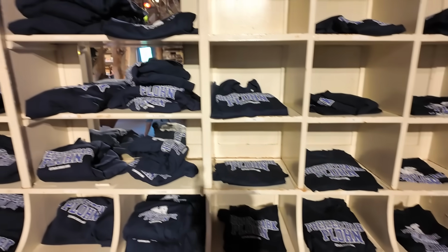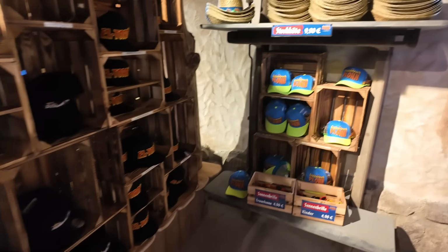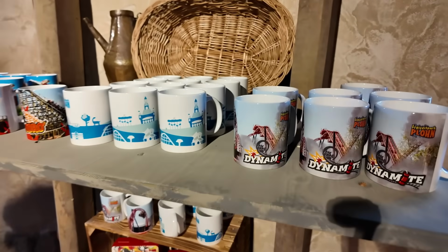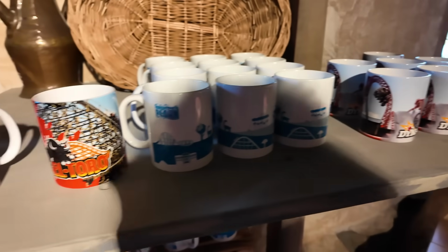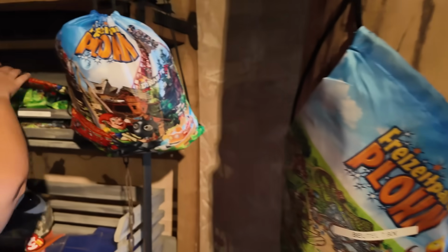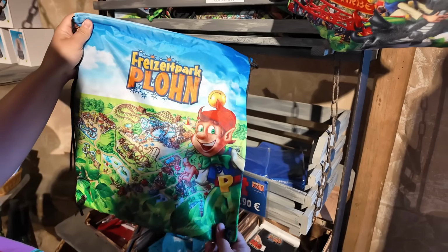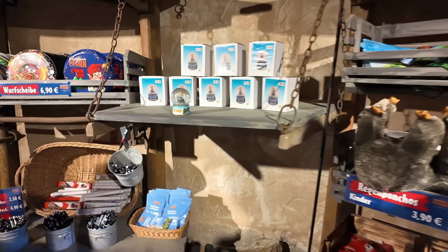Oh, fantastic! Some of the hoodies and merch. That's good for €10. We are snapping that right up. Merch is pretty good. Dynamite here. I like how it's an actual picture of the ride on there. That's quite nice. The same for Toro. And then you've got the Freizeitpark Plohn one just there as well. The bags. Nice logo and everything for this park. €7.90. You like a drawstring bag? They look a bit thin, though. They do. Look a bit thin on the old straps.